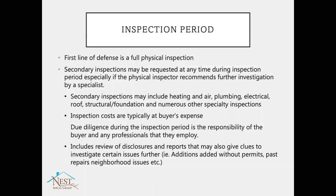Inspection period. That's the first, and that's most important. When you write an offer as a buyer, you say, hey, Mr. Seller, here's my offer, here's my deposit, this is the purchase price, and I am making this offer contingent on an inspection and my approval of the condition of the property after an inspection.